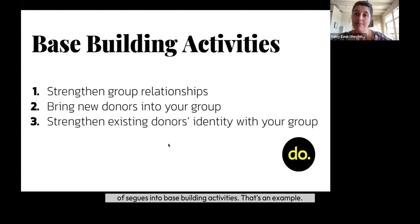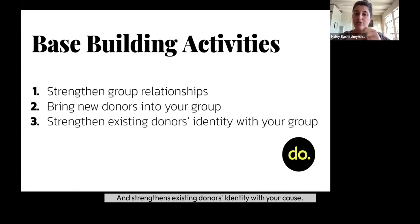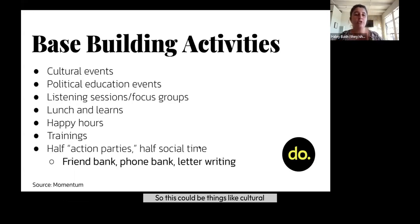So that segues into base building activities. That's an example of an activity that strengthens group relationships, brings new donors into your group, and strengthens existing donors' identity with your cause. The key thing with a base building activity is that there's not a huge fundraising component to it. So this could be cultural events, political ed events, listening sessions, focus groups, lunches and learns, happy hours, trainings. What we've been seeing a lot, especially in the summertime, is people doing half action parties, half social time. So maybe they do a friend bank or a phone bank or letter writing.